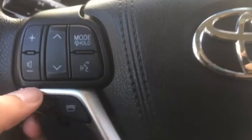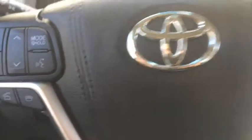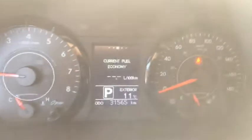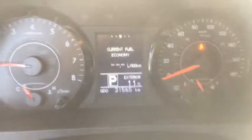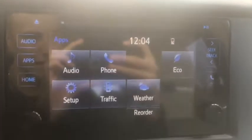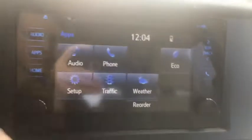On the left side of the steering wheel, you have controls for your stereo, as well as voice controls and phone controls. On the right side, you have controls for your digital speedometer. This vehicle has 31,565 kilometers. Comes with a touchscreen deck, which has AM, FM radio, Bluetooth, and satellite radio. Also has a reverse camera.